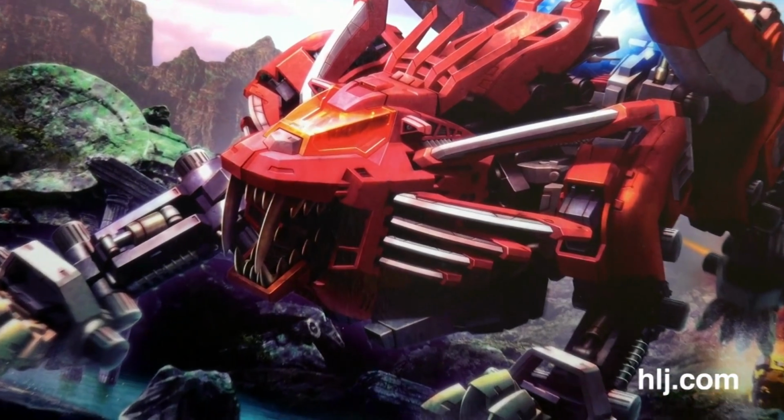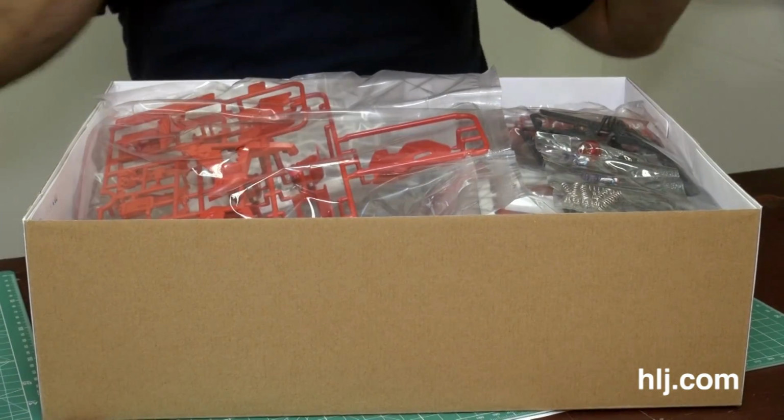So we have a Zoids kit. And first time opening on the internet. This is the first time we're going to open this one up. So let's do that and show everybody what they can expect to see with the Blade Liger AB Leon version renewal. All right, so here we go, open it up.